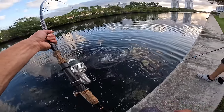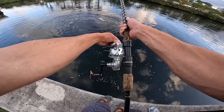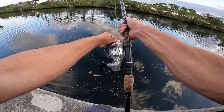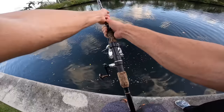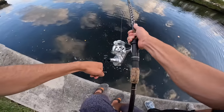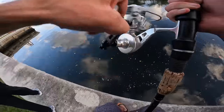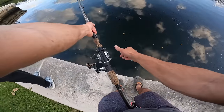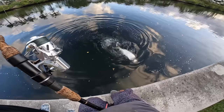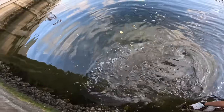There he is. You gonna jump? You ready? Yeah, ready for it. He's tiring this fish out. There he is. Dang, this GoPro does not do justice. That's a solid 80 pound tarpon all day long. Check out the girth on him.